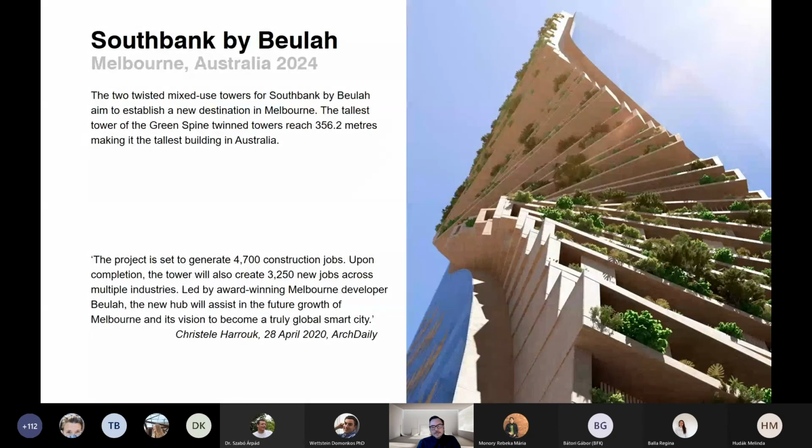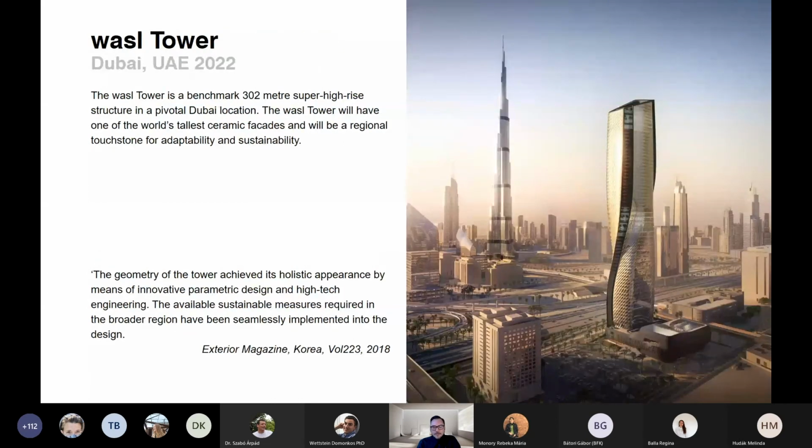A very recent one that is currently under detailed design is the South Bank by Bueller Towers in Melbourne. And of course, the Wasl Tower in Dubai, which is already topped out. And I will also share a few slides with more details about that project later.